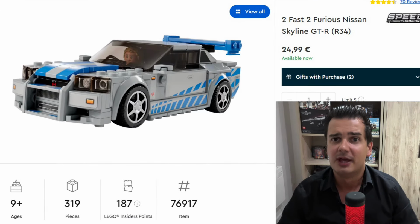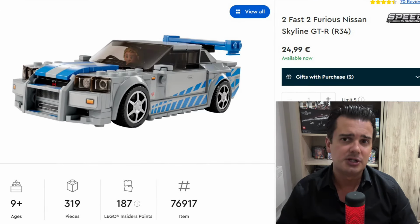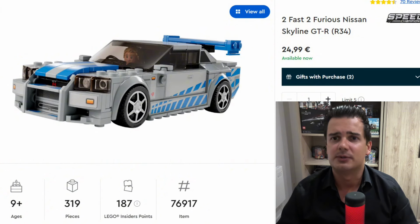Amongst these sets is yet again a personal favorite of mine, and that is set 76917, the Too Fast Too Furious Nissan Skyline GTR. Originally this set was expected to retire already by the end of last year, but the retirement date got pushed to the end of 2024 and now it's again extended to 2025.